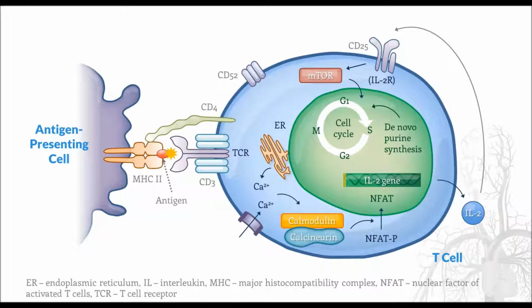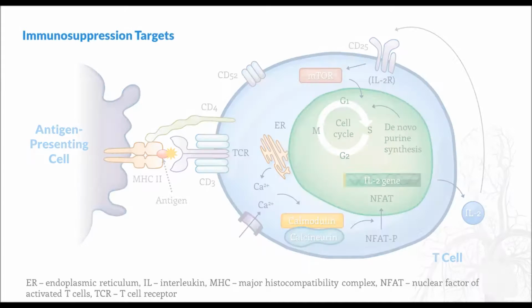To minimize immunosuppression-related complications, a combination of therapies with different mechanisms of action are used in heart transplant recipients. Let's review each of these using the previous diagram. Basiliximab is an induction agent with activity against the IL-2 receptor complex. Alemtuzumab, another monoclonal antibody used for induction, has activity against CD52.